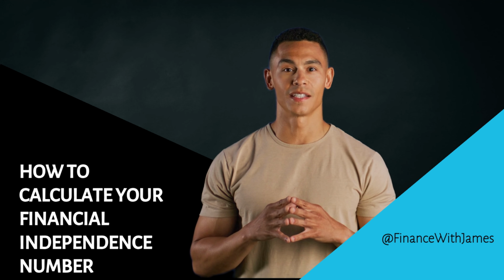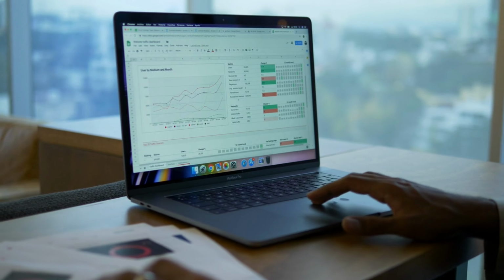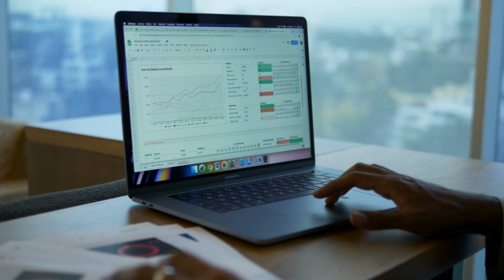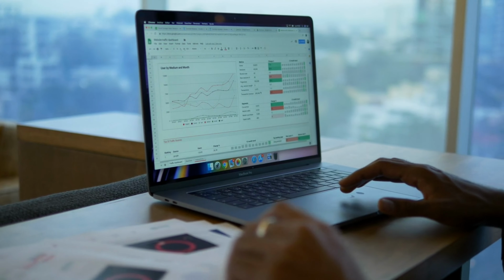Your financial independence number is the amount of money you need invested to sustainably cover your living expenses without relying on a paycheck. It's your ultimate freedom fund. Whether that number is $1 million or $5 million, it's personal and depends on your unique lifestyle, goals, and financial situation. The best part? You don't need to be a math wizard or a finance guru to figure it out.